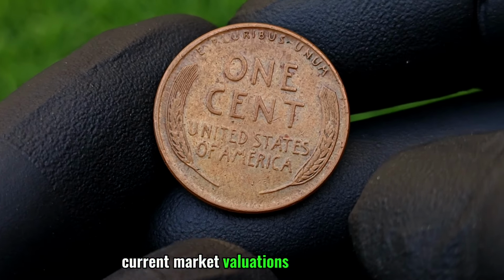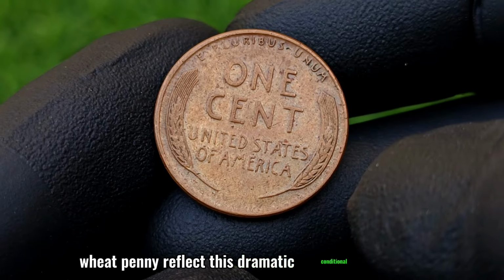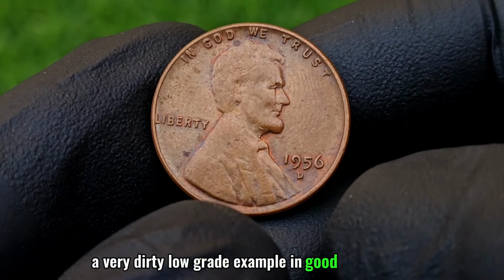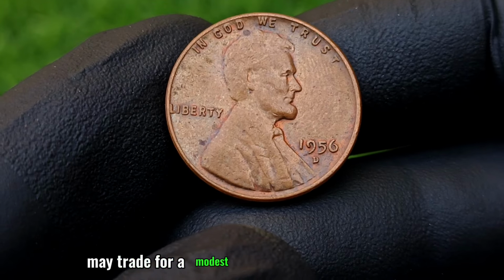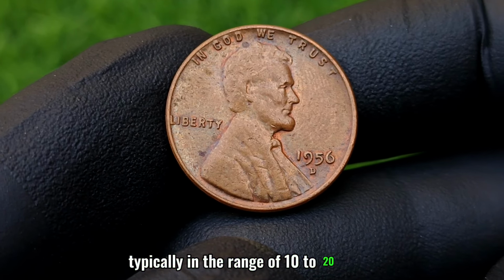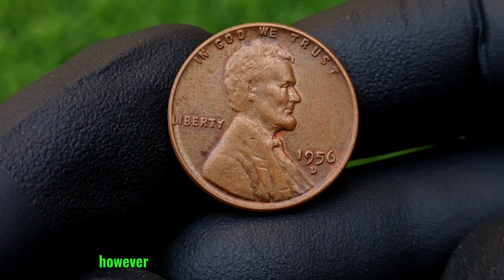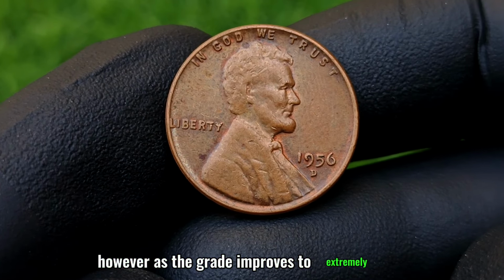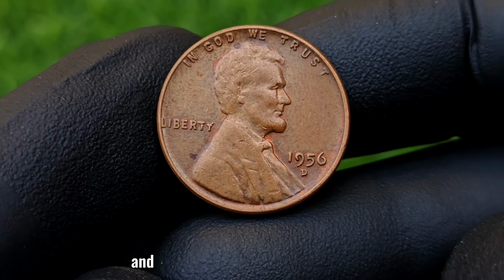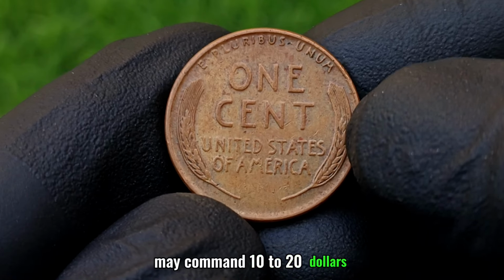Current market valuations for the 1956 D wheat penny reflect this dramatic conditional scarcity. A very dirty, low-grade example in good condition may trade for a modest premium over its melt value, typically in the range of 10 to 20 cents, serving as an affordable entry point. However, as the grade improves to extremely fine, the value can climb to $1 or $2, and a choice about uncirculated piece may command $10 to $20.